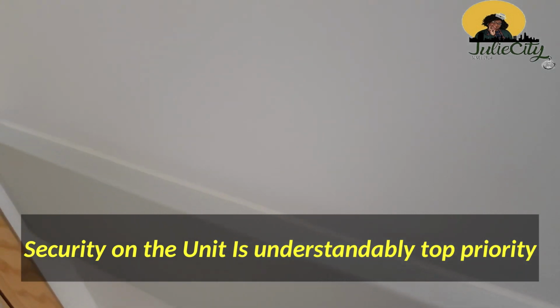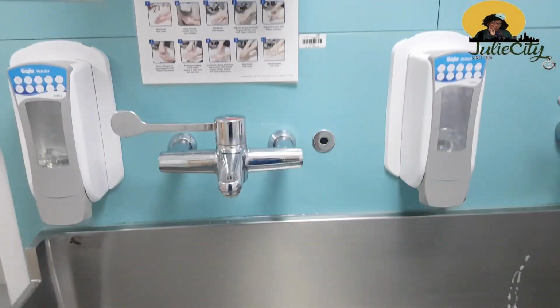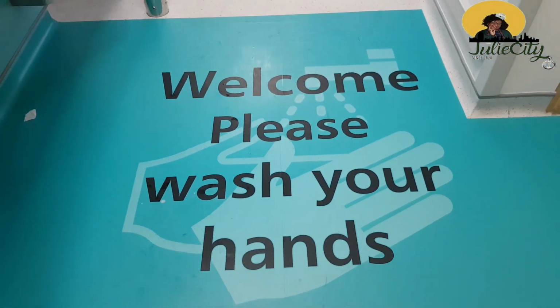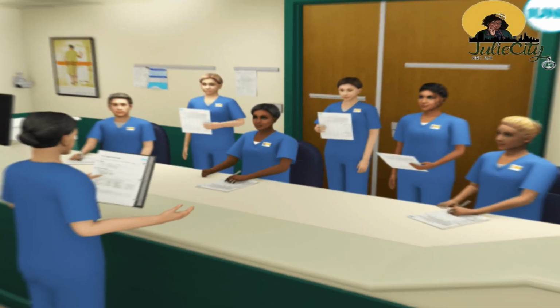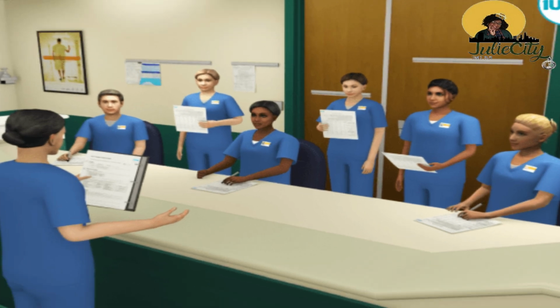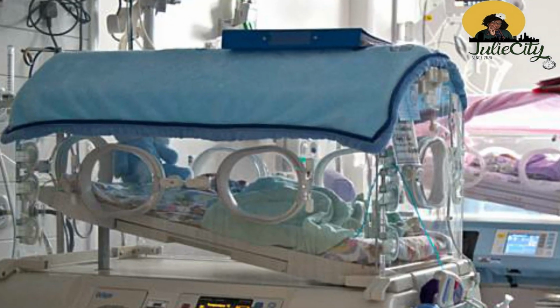Agency nurse. Everyone that comes on the unit, staff, family, or visitors, must wash their hands, because our babies are quite young and tender and vulnerable too. So I'm ready for the night shift. Let's go rock it. It starts with a full handover, and then we proceed to the ward, and this will be a typical neonatal ward or neonatal unit.